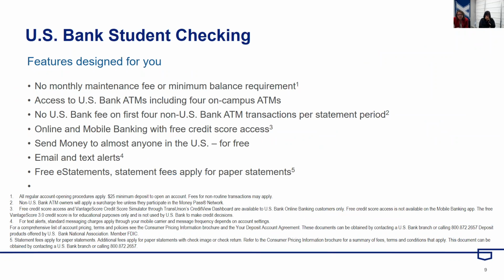As I mentioned a few minutes ago, there's no minimum balance requirement, no monthly maintenance fees on that. You have access to US Bank ATMs on campus. You are able to get 4 non-US Bank ATM withdrawals per month, in which we do not charge you a service fee on the US Bank side. So that's kind of a nice convenience to have if you are off campus and need to use an ATM.